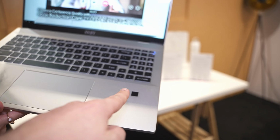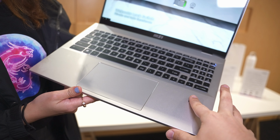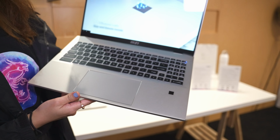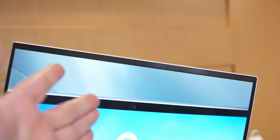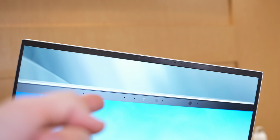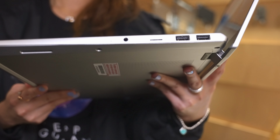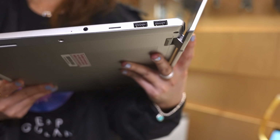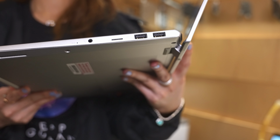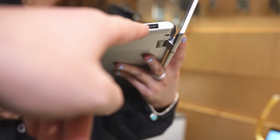Before moving on to the side, we do have a different location for the fingerprint sensor. You'll notice that it's actually located to the right of your trackpad. Some users may prefer that, so it is located right there. Likewise, we do still have the same IR sensor supporting Windows Hello, as well as Tobii Aware features at the top. On the right-hand side, we do have a good selection of I/O. We now have two full-size USB ports, as well as a micro SD card slot, and we still have an audio jack.